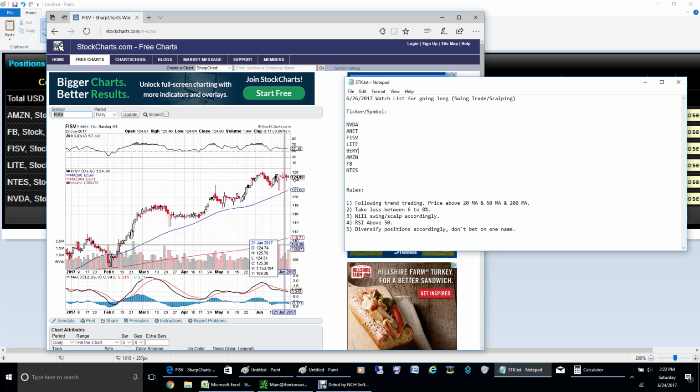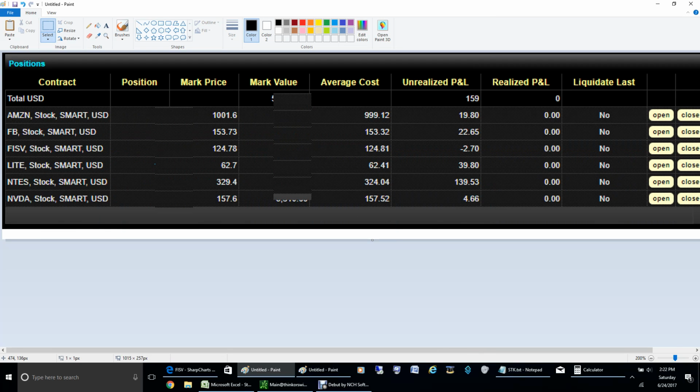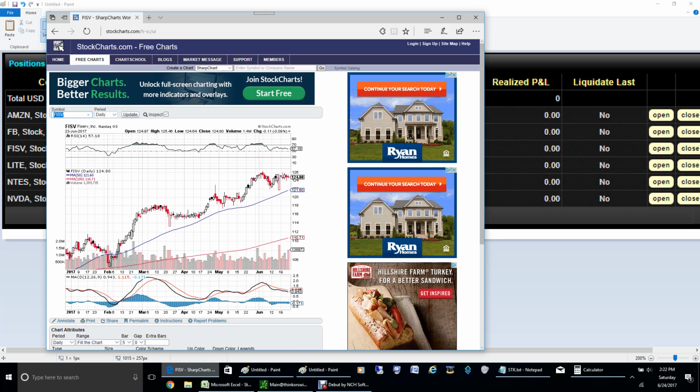But at the same time, the warning sign is the volumes, because on most of the down days, the volumes have picked up. So maybe it could consolidate some more here in this area and probably reach a point of 126 somewhere around this side and then break out. But I got in around 124.78, I believe. And right now, based on the point of entry, it is a few cents up, but I'm looking for it to break out.